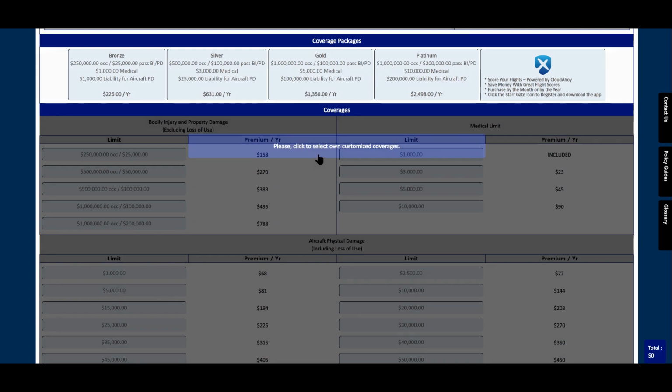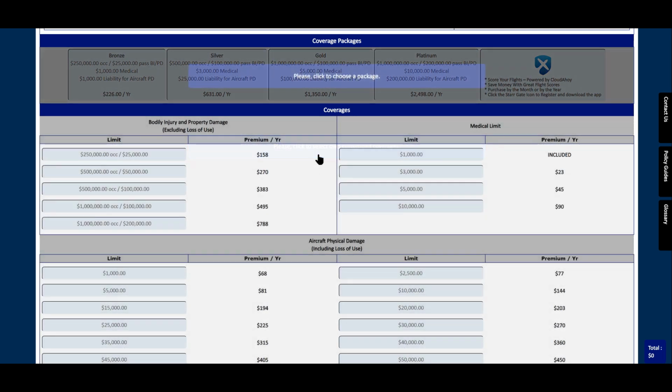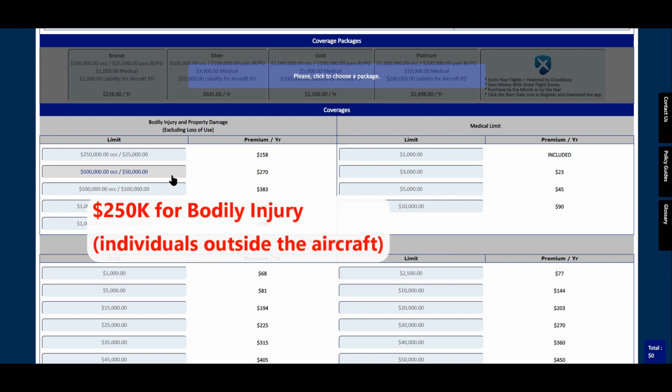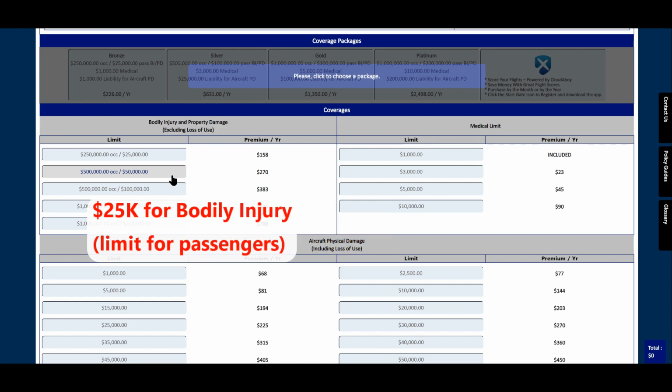The first portion of your Safe CFI policy we'll talk about is the bodily injury and property damage section on the top left corner of your screen. You should see 2 numbers listed in each selection. That first number is for your property damage. Let's say you hit a sign while taxiing. That coverage would apply there. It also applies for bodily injury to individuals outside of the aircraft. For people flying inside the aircraft who happen to be injured upon an accident or another situation, they would receive the number on the right.